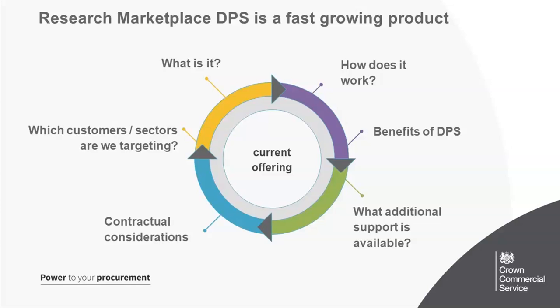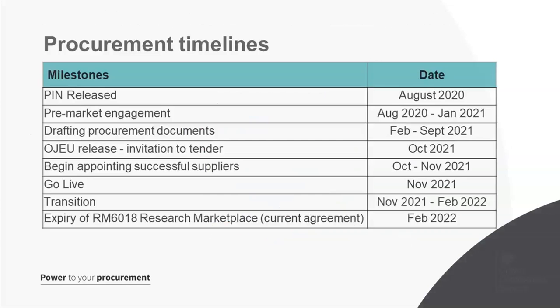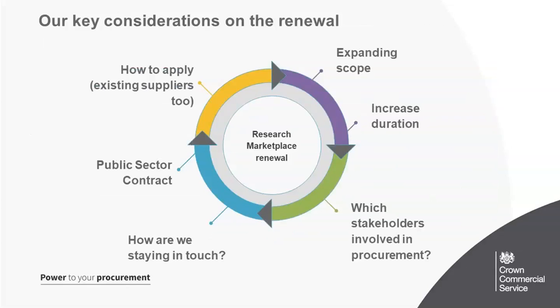The next bit is which customer sectors are we targeting? This is a really easy one. Everybody. We seem to see a need at all levels. All sectors seem to require the same kind of research output, only the subject matter really changes. Okay, so that's everything on the current offering.